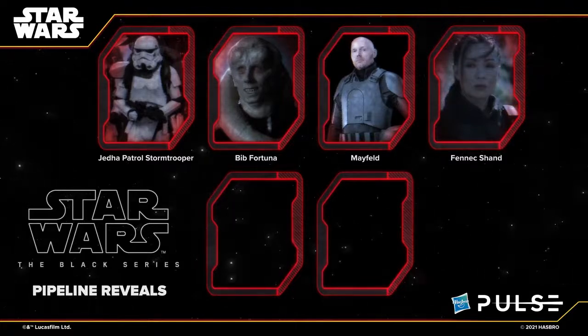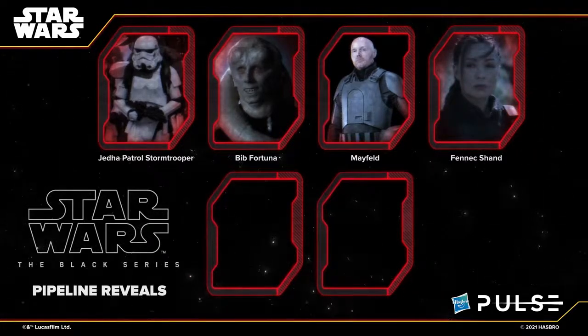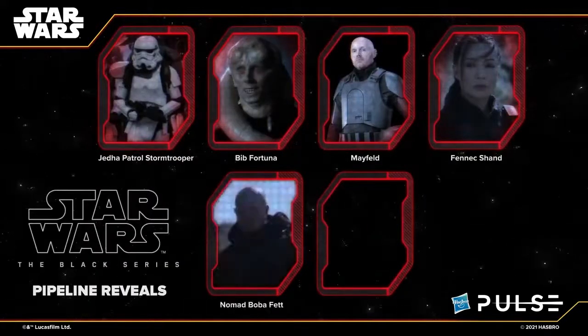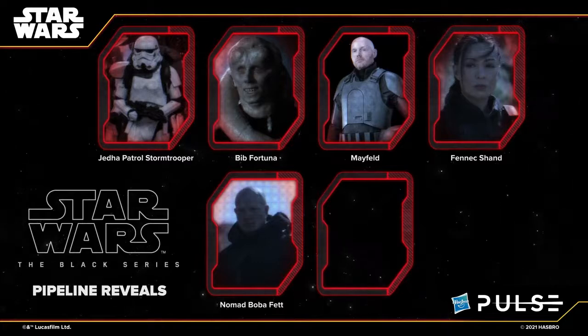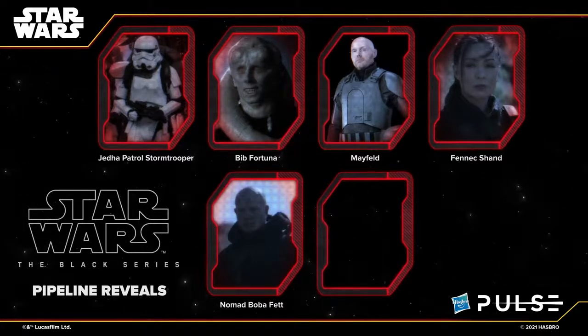If we're revealing characters from The Mandalorian, we probably should reveal a Mandalorian, right? Well, our next one is a Mandalorian from a certain point of view, and that's Boba Fett, and his look from the tease at the end of Mandalorian Season 1 and from the beginning of Season 2. So a great figure there.